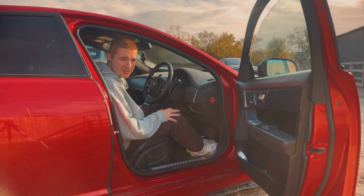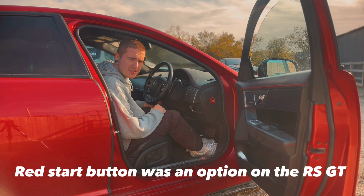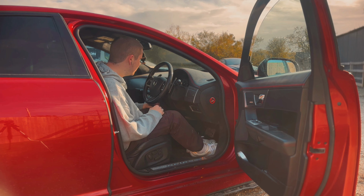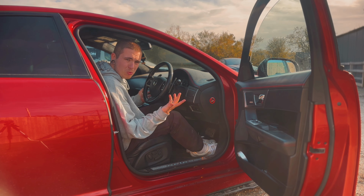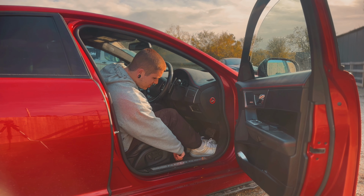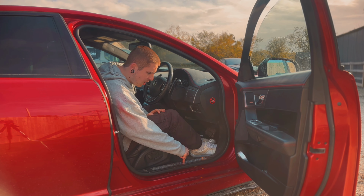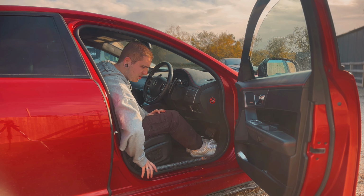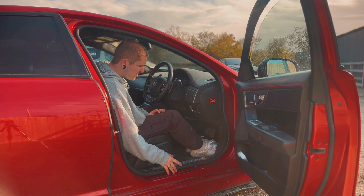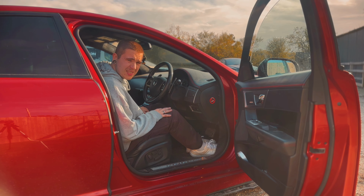We've got the red start stop button off of the XK RS. It might be the XK RS GT actually, I'll have to look that up. But yeah, what's more to say really? Full black leather, again with red stitching, black carpets with red logos. This car comes complimentary with the XF RS metal foot things here. I don't know what to call them, steps. Yeah, it's just really nice, isn't it?